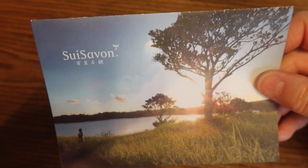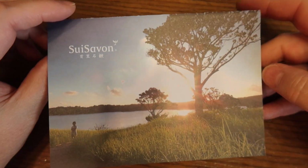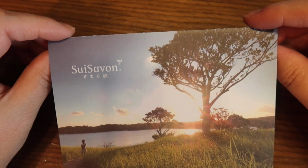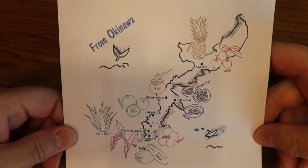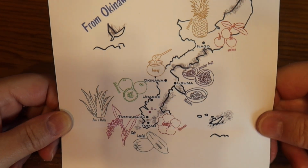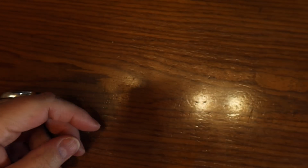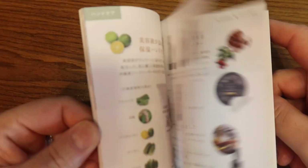Now, SuiSavon is another Okinawan company that I was interested in checking out down there, the little time I had free after the conference. But I don't know, I checked them out, saw their products, and they're really nice. They make fragrance soap with the local fragrances, as some of them you can see here. But they were just too expensive. Let me show you this little booklet here.